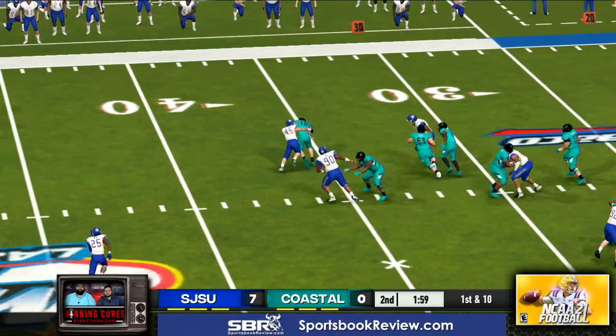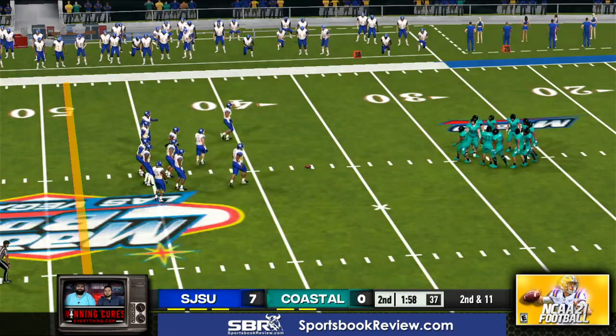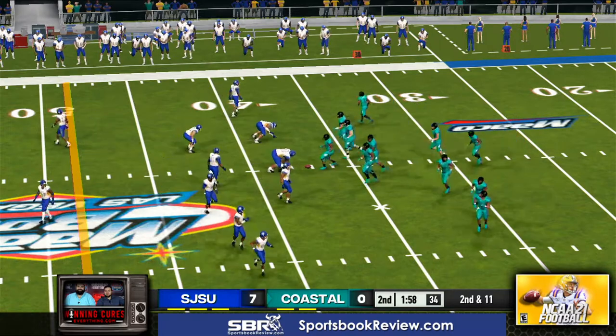Scrambling around. And he's going to be sacked for a loss. The protection broke down. The defense was in the backfield in a hurry, and they brought the quarterback down. Nice play.